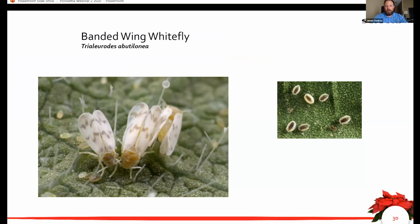And your banded wing whitefly, banded wings, kind of in the name. This is a regional thing. Weird pockets. Originally it came out of Yuma, Arizona, and those kind of areas in vegetable production, and it was moved up, and it's hit a lot of agricultural crops in California. I've only seen it once on a poinsettia crop in California. We also see it up in Ontario, I think coming out of the grapes or the peaches there too.